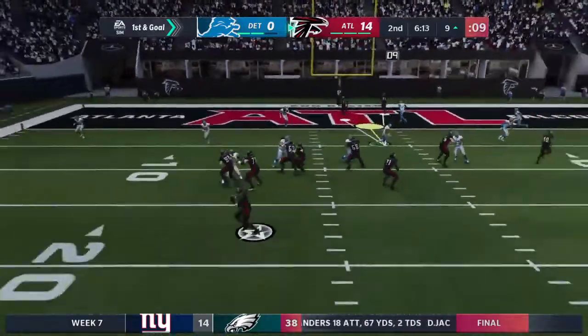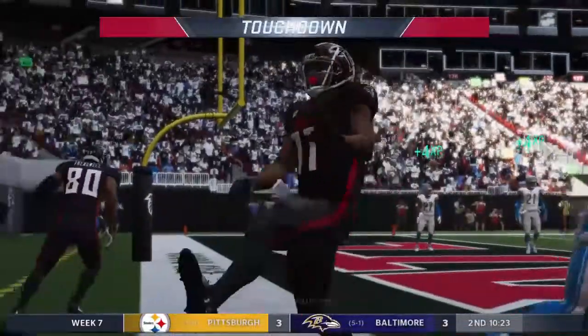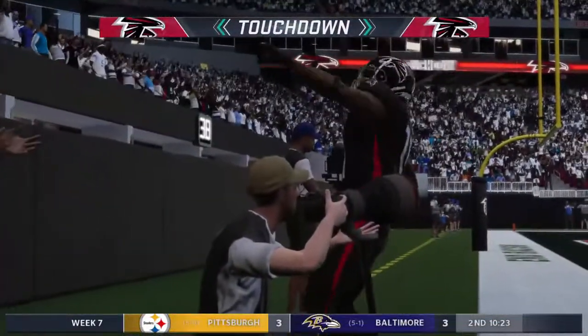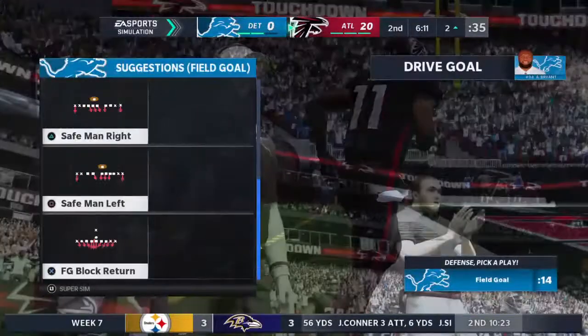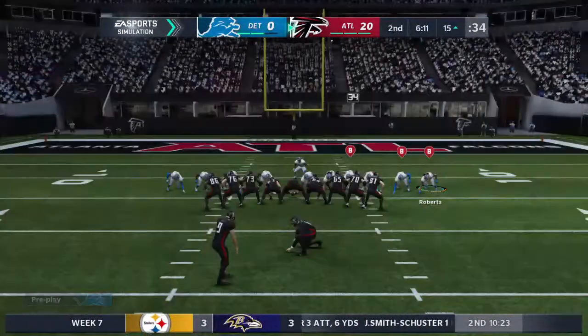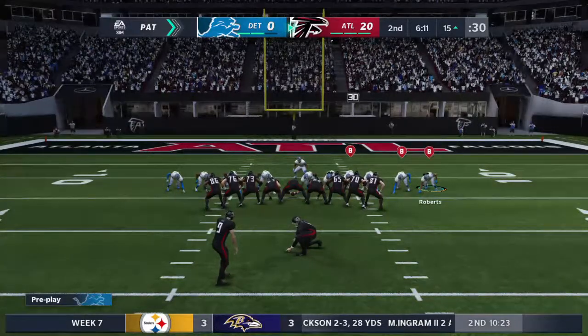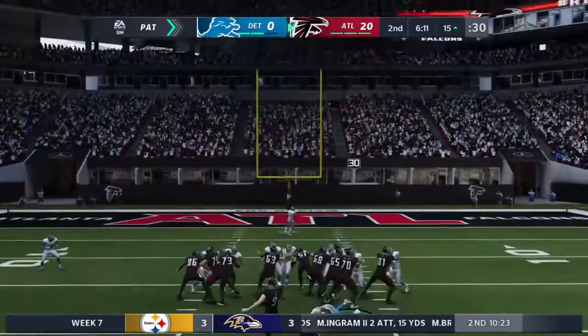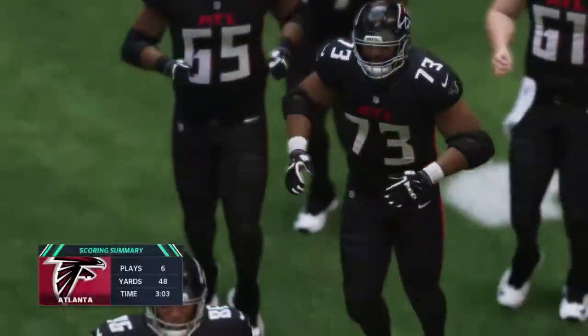They go play action here on first down. And he's got his star receiver. It's Jones for the Falcon touchdown. Julio Jones, his 4th touchdown on the year. And the Falcons will add on to their lead. Well, that's about as quick of a passing touchdown as you'll ever see right there.